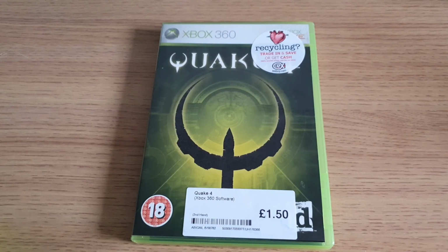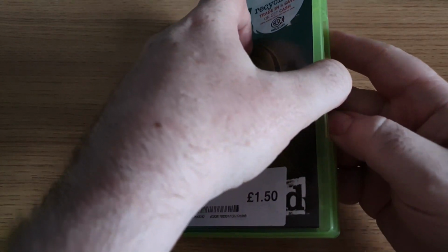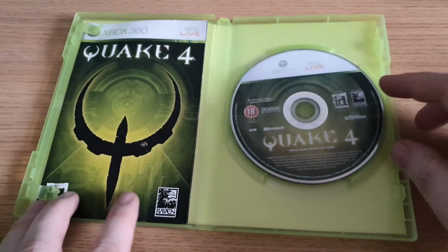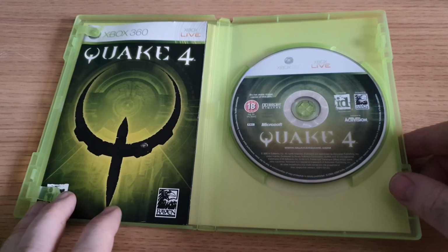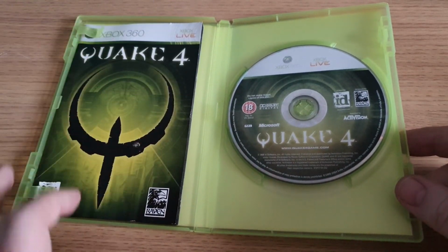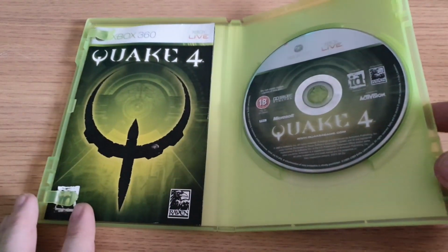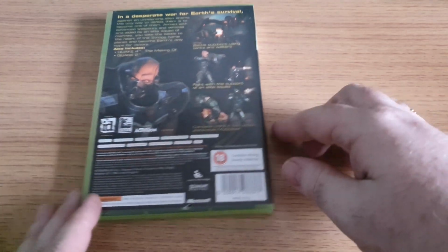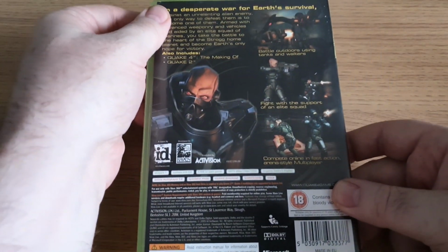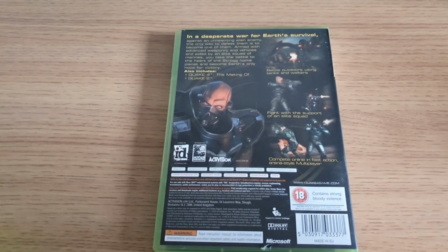Yep, so Quake 4. First one. I've only ever played this on the PC, so I don't know what it's like on console. But we have a manual. And again, thanks to Retro Bear for pointing me in the right direction, I checked all the boxes when I picked these up for manuals. There might be a couple that I did get without them if I wanted the game that badly, but I think mostly I did check.